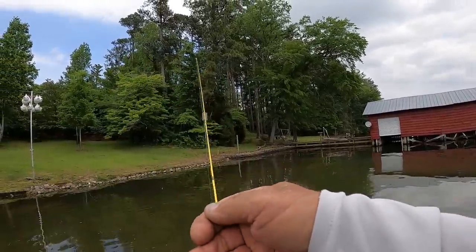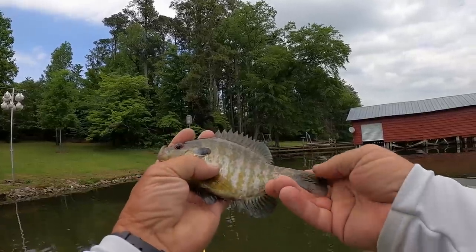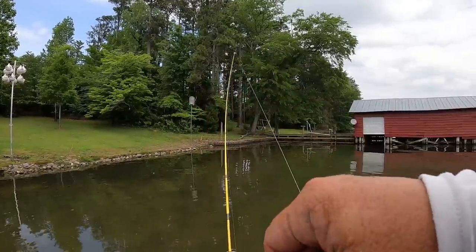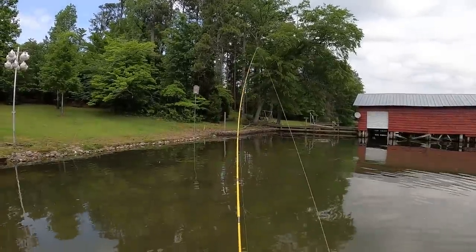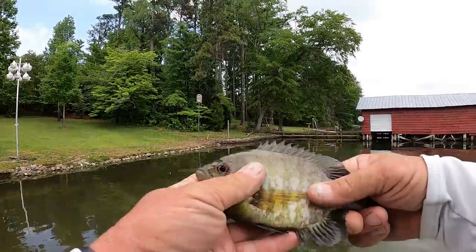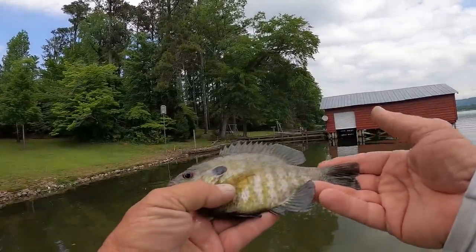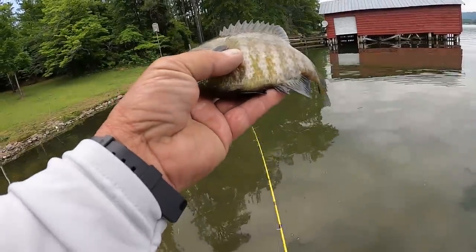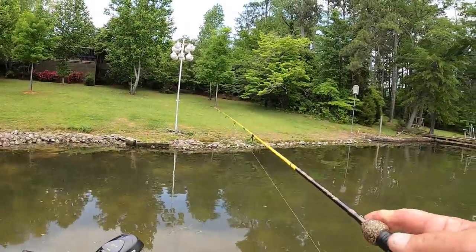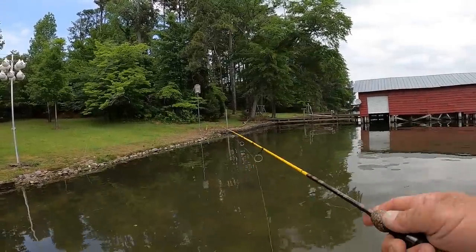Wait a minute. That's a hybrid. That's in between a shell cracker and a bluegill right there, folks. That's a pretty fish. But that's exactly what that is. Now that's pretty. That is a beautiful fish right there. Oh my goodness, we gotta show that one. Wow. Let's see if we can do that again. There might have been another one right there.